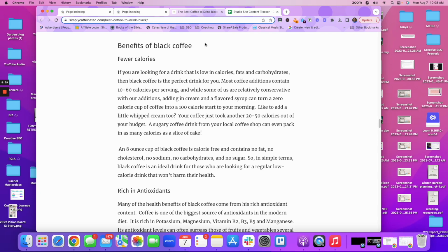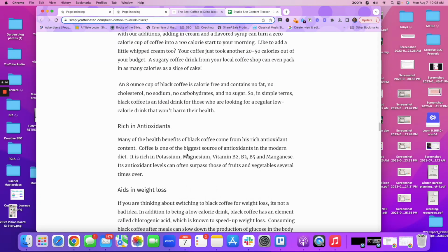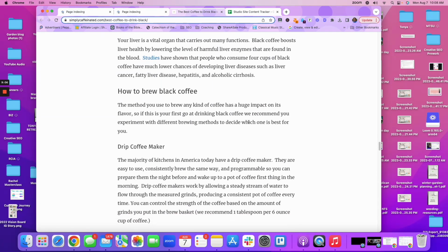Okay, benefits of black coffee. It's rich in antioxidants. So this is all good, but I'm talking about the benefits of black coffee and how it's rich in antioxidants. Well, I'm not a doctor, so how do I know this? Now, I could boost this by going through and finding a link to an article talking about how coffee is rich in potassium, magnesium, and link that. And that's going to give me a little more authority. So all of this needs some work. Okay, so I have some of that in here. Here's the Journal of Neurological Results. So some of that is in there, and that's good.